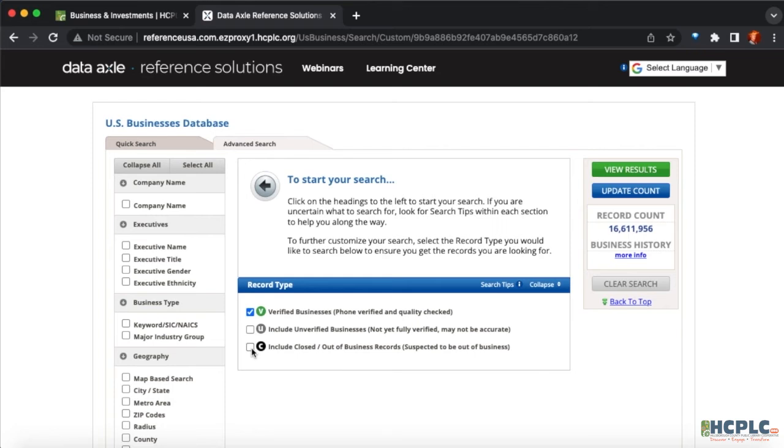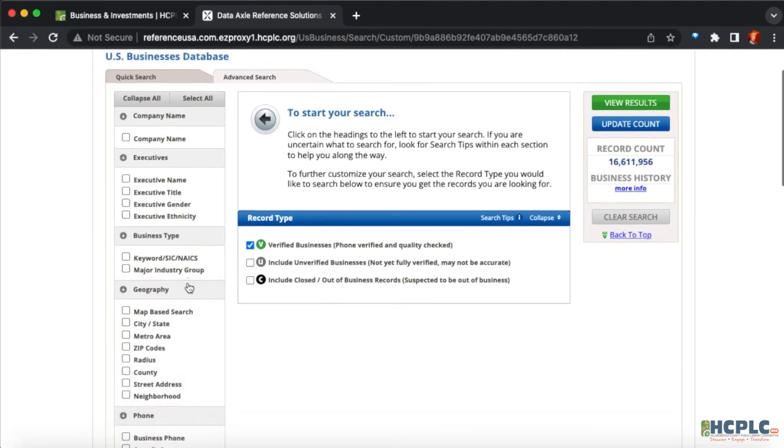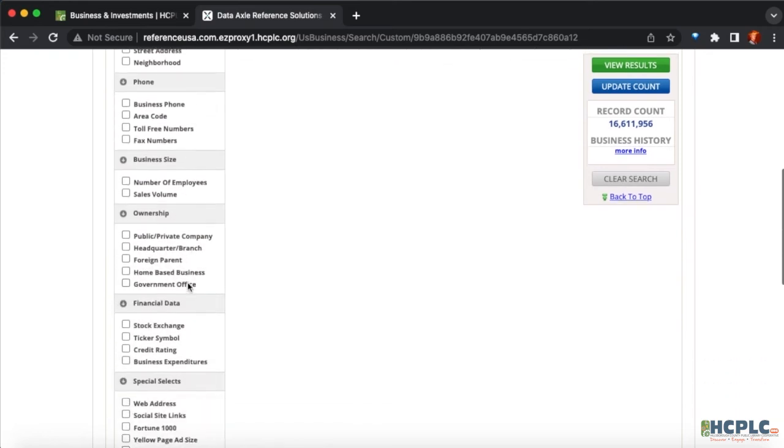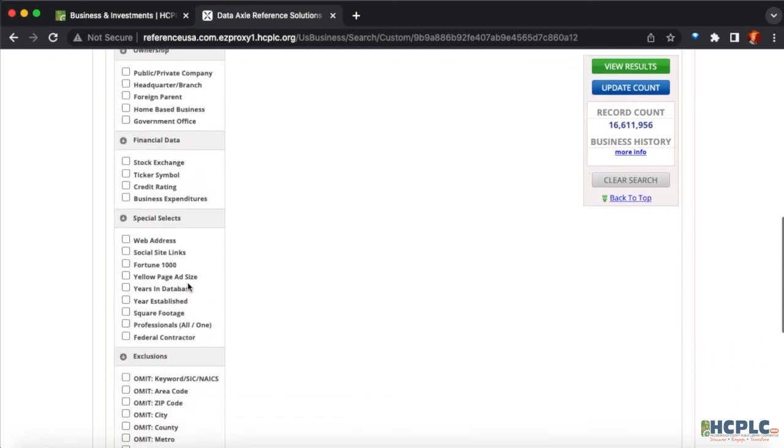That's up to you. Looking over here to the right, we have a view results button, an update count, and a record count. So we are looking at over 16 million records for the whole United States right now. We probably don't want to do that, right? So we want to start coming over here to our search, and you'll see that these categories are the same as what we just saw in the record.